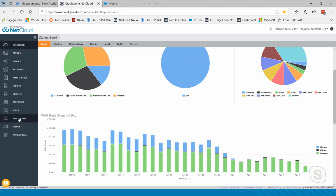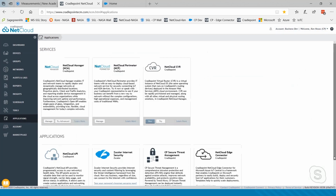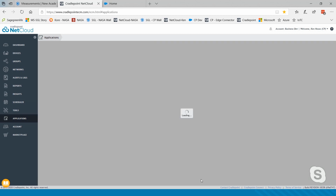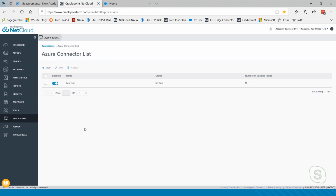So if you go into applications, you'll bring up the tiles of applications available within Cradlepoint NetCloud. And if you look down here, here's the NetCloud Edge connector for Microsoft Azure IoT. If I hit manage, that brings up all of the workflow for connecting the Cradlepoint portion of it with IoT Central. In this case, rather than walk through creating a new connector, I created one this morning, actually, and I'm just going to walk you through the workflow.